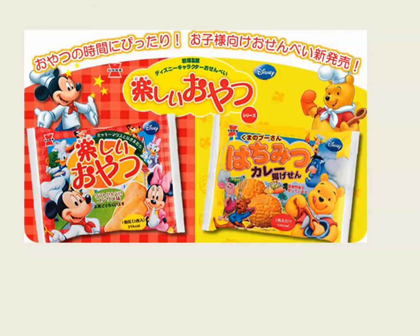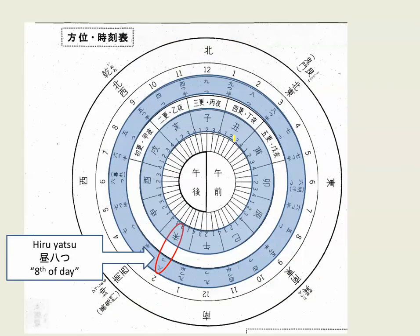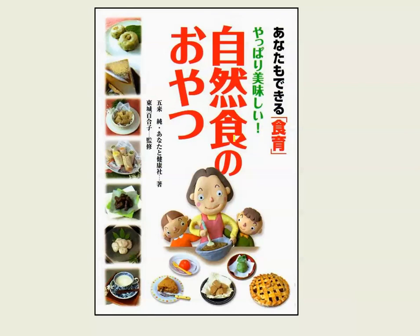For the longest time, I used that word and I just never thought about it. Oops, let me go back 2 more. But there it is. This is where that word oyatsu comes from. Oyatsu is that snack you have in the afternoon during that particular hour, sometime around 2 o'clock. And that's where the word comes from. Nowadays, oyatsu is always written in hiragana. And I think people have forgotten about the etymology of that word.